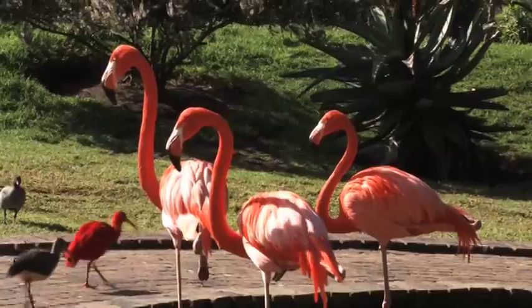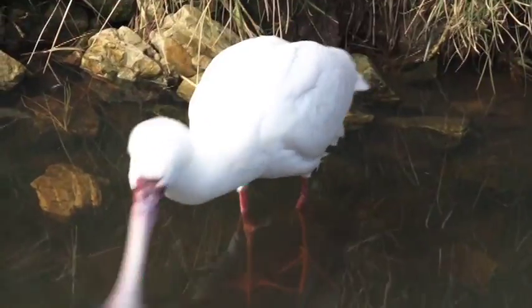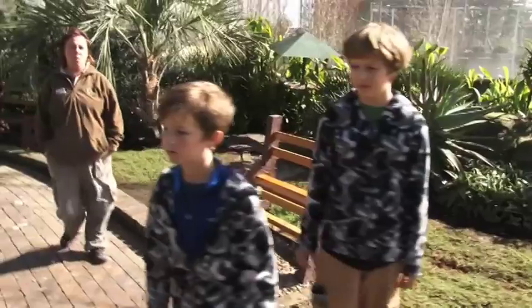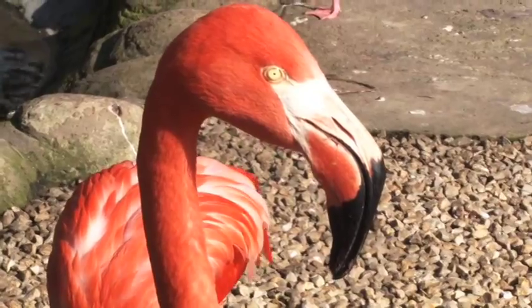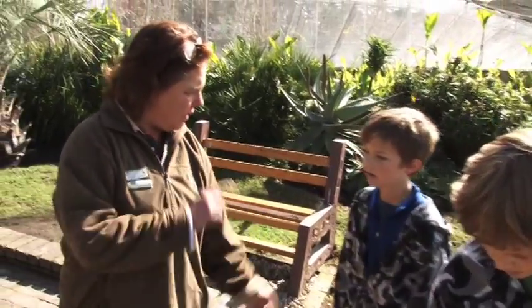Flamingos! Hands on them like kids. You know why? So they can conserve energy. That's right, because they haven't got feathers on their legs. So that loses heat. So they tuck it under their body, warm it up, then they alternate.